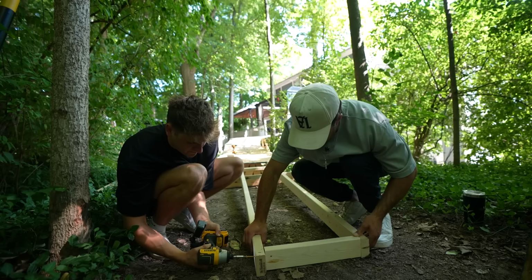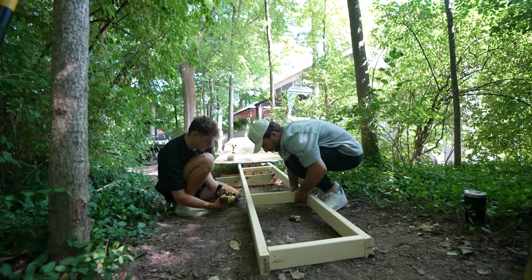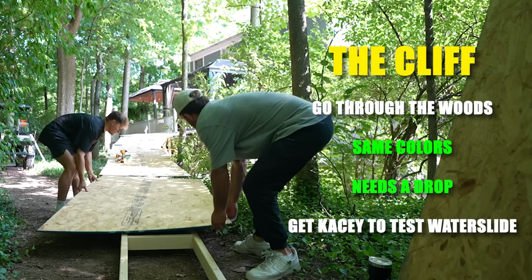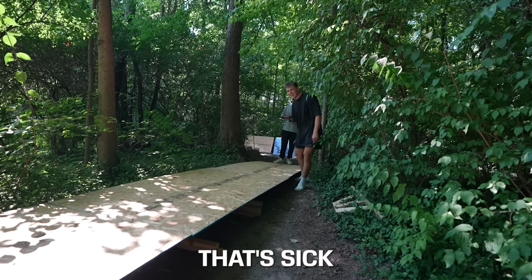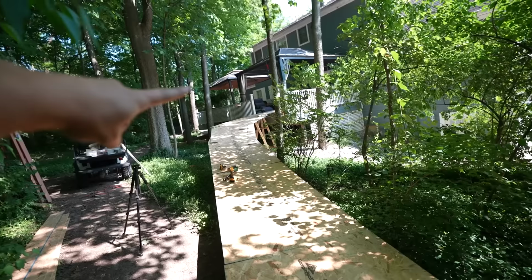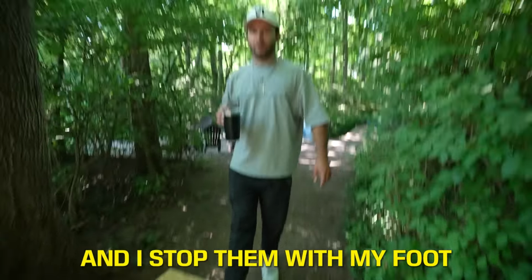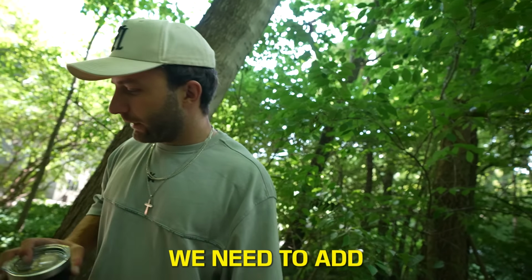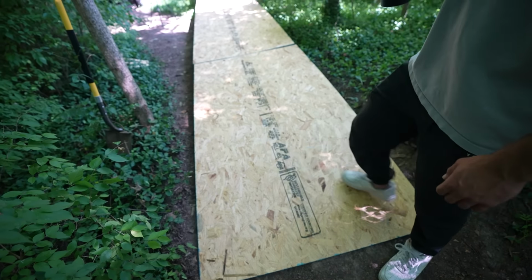But before we could agree on who would go first, we finished drilling all the top plywood pieces to the track, and after an hour, we had our drop just like the original cliff water slide. Oh yeah, dude. That's sick. This actually worked out way better than I thought. So now, the track starts up there, goes all the way down, I stopped them with my foot right here, and it's perfectly flat with the ground. We need to add something under right here.